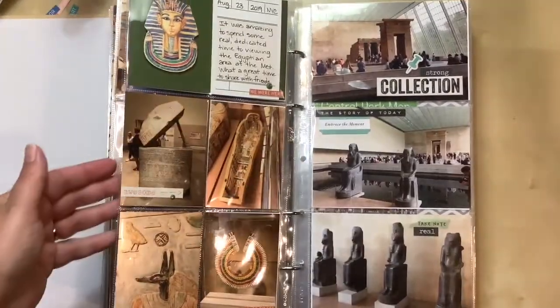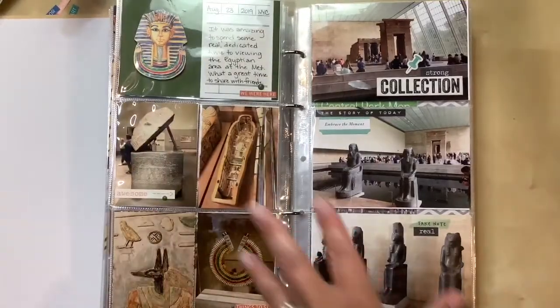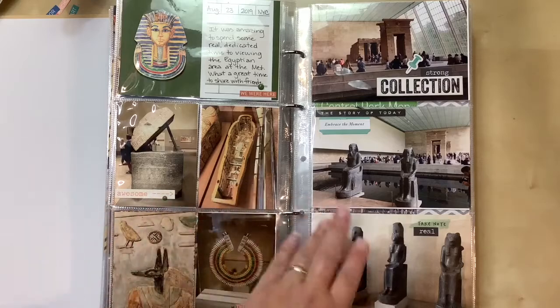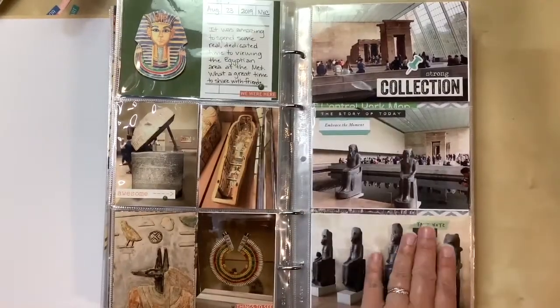And some more from that area. Like I said, I took a lot of photos. This is probably 3/4 of what I took actually made it in here. And then the big temple area.